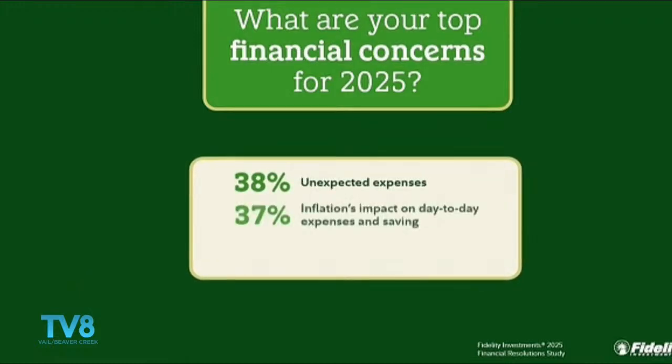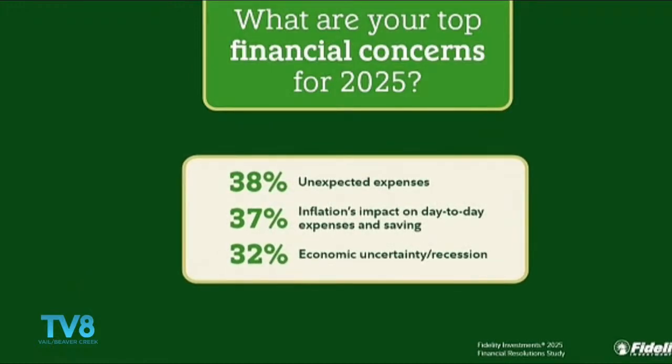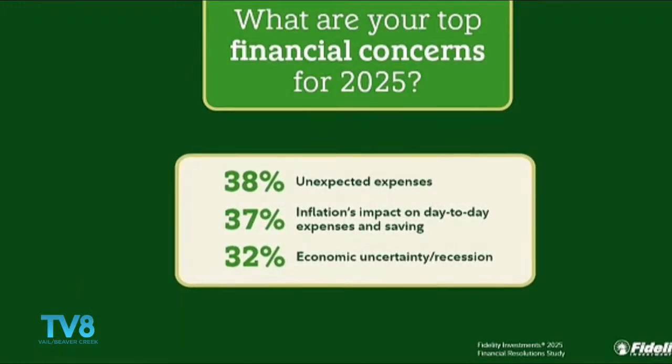You guys just did an incredible study as we're approaching the new year and the concerns that are coming with some financial resolutions. So can you give us an inside look at what that study really showed? Absolutely. This study did show more than half of Americans are feeling overwhelmed by their personal finances. And 30% said that they have a stressful relationship with their money. And the concerns we heard, top two were unexpected expenses and inflation, followed by the third, economic uncertainty.